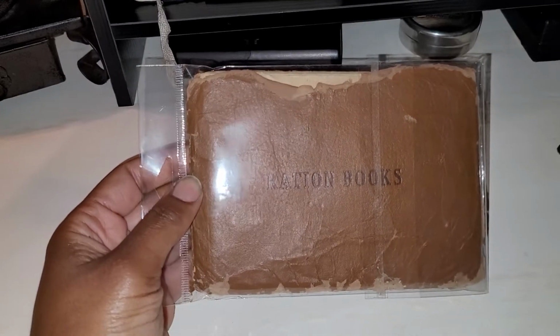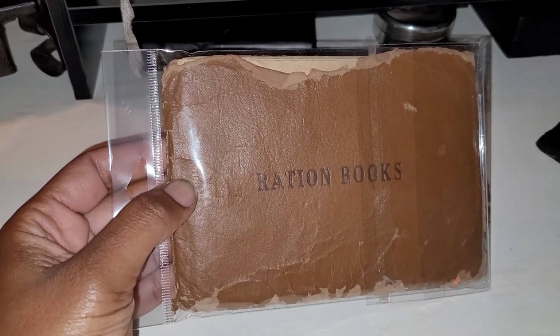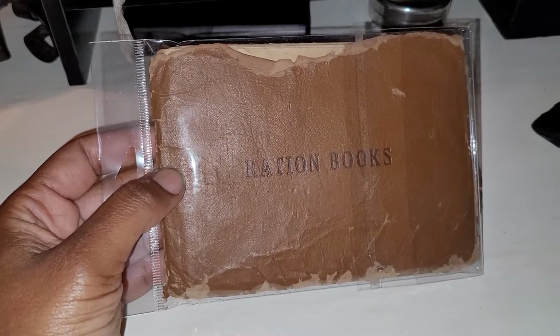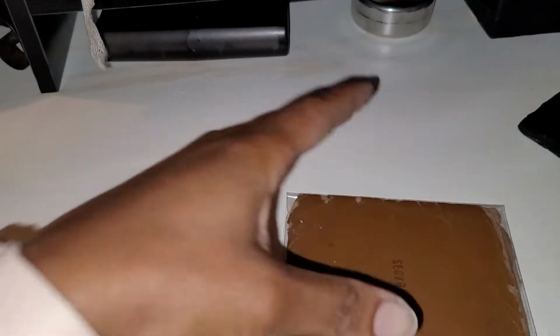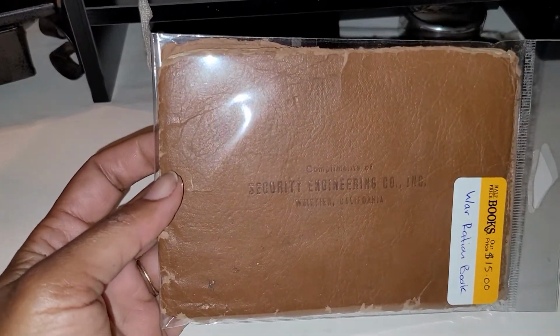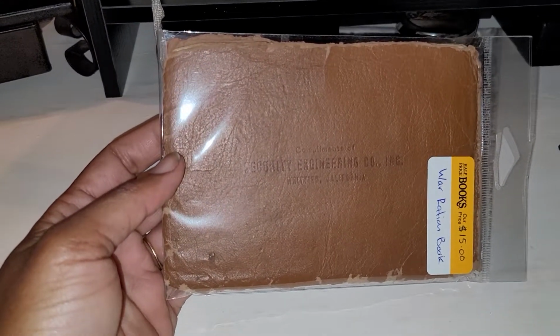So guys, out of everything I picked up, this was the ultimate find. This is an actual war rations book. I'm not sure from which war, which year. I could not find a year on it, but I will open it. It's very delicate, and I will show you some of the content that's on the inside.